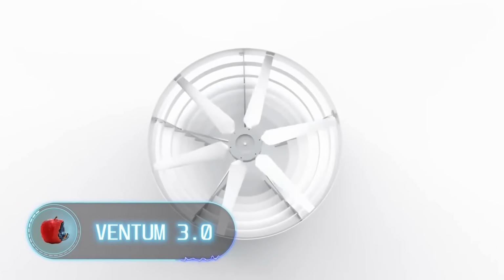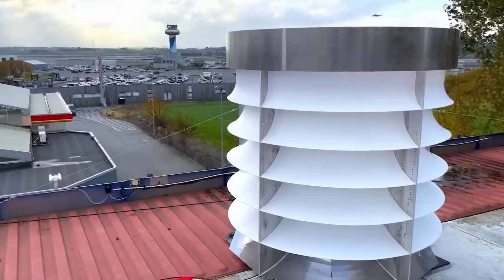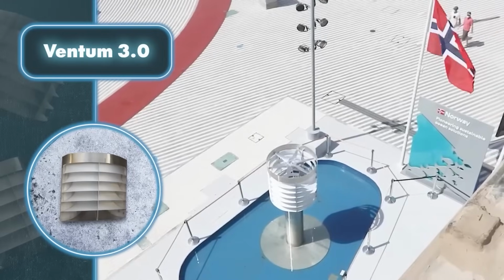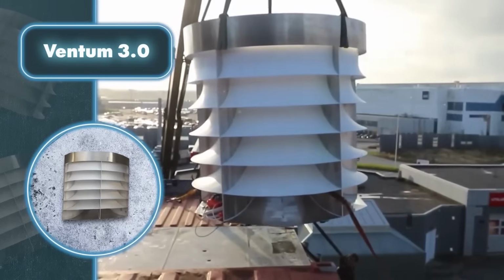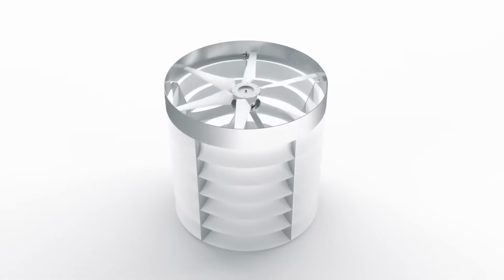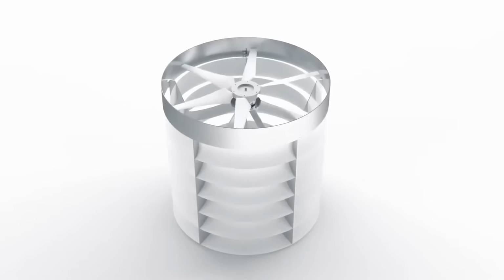Ventom 3.0. Ventom Dynamics has developed a wind turbine that overcomes the major drawbacks of traditional models, making them a promising candidate for wider adoption in the future. These turbines are conveniently compact and don't require complex assembly, enabling swift installation and immediate energy production. Plus, they come in various sizes suitable for both large commercial properties and apartment buildings.